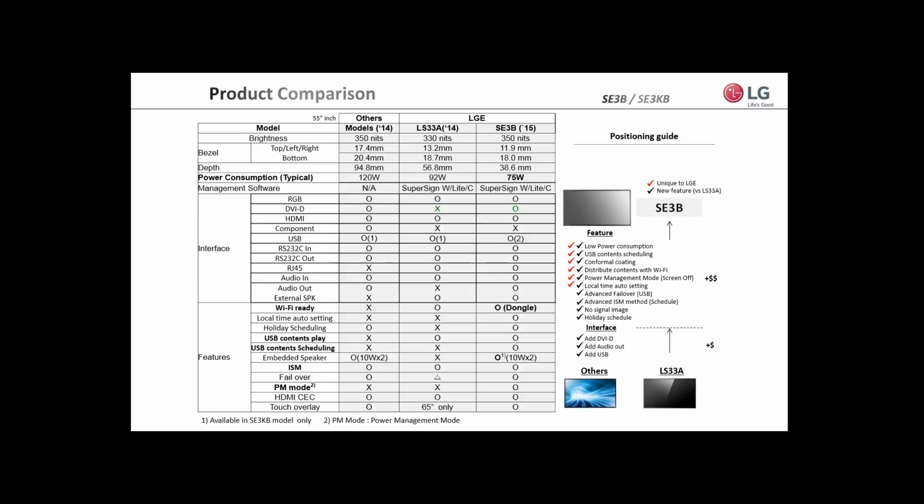All right, now this gives you a comparison with other models out there in the same category. It compares our models, so you see the LS33A from 2014 and then the SE3B, giving you a side-by-side comparison of how they match up. Where it says others, those are the conventional models out there, some of our competitors, taking an average and benchmarking against some models out there. This is how we compare. That is what that is all about.